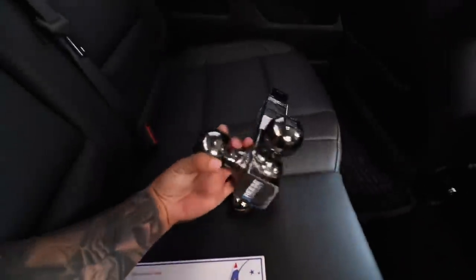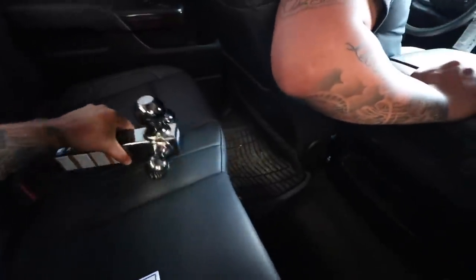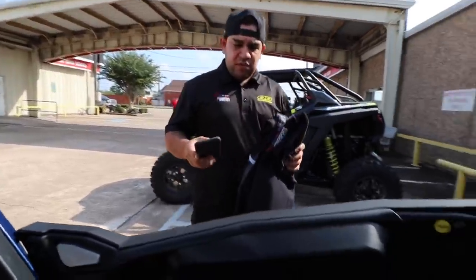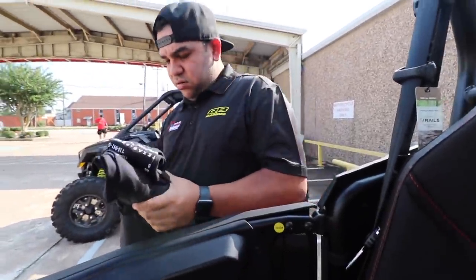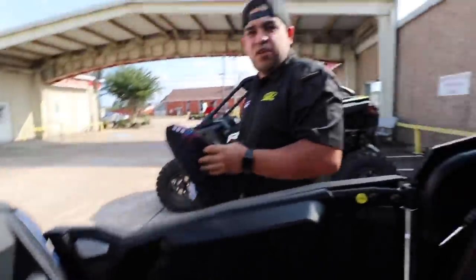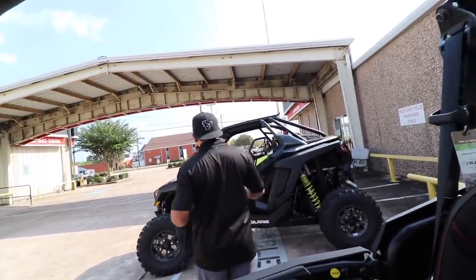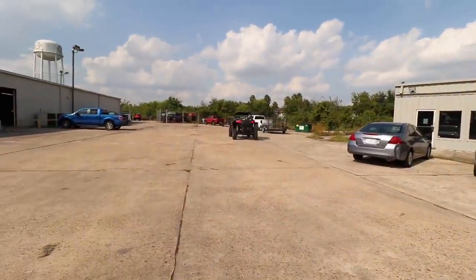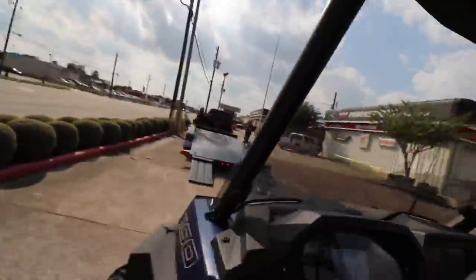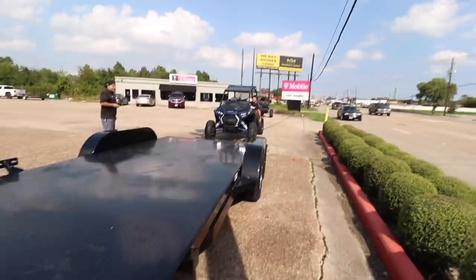We got our new hitch, now the right one. All right, guys, now we can load them up. My boy hooking it up. Got your shirts right here. This is your large, and then 2XL for this big guy.